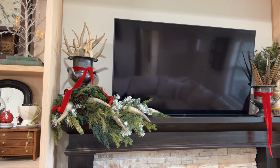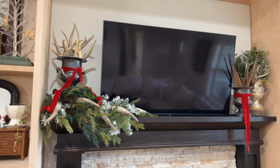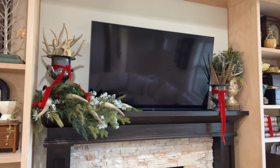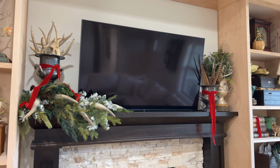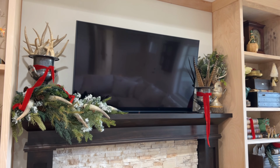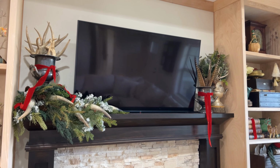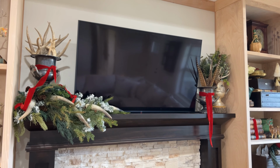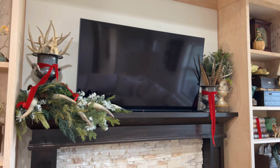So what I ended up doing was I had 3 champagne buckets that I picked up at auction, and I just decided I wanted them to go here beside the TV. So on one, you can see in my Decorate With Me video that I mounted it on a beaker stand. Yes, a beaker stand here on the left.